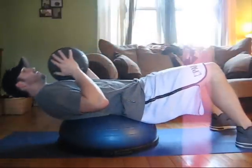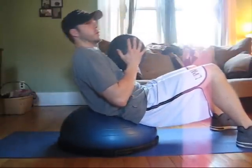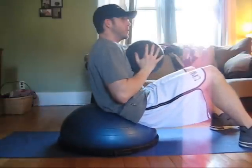So I'm lowering myself down and I'm exploding up and exhaling my air. Notice that I'm lowering myself past flat. I'm letting the abdominals stretch and I'm exploding back up into the air. Okay? That's the first exercise. Let's check out another one.